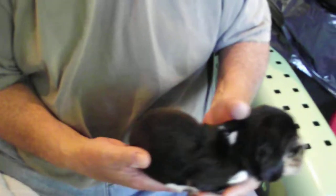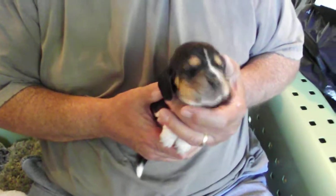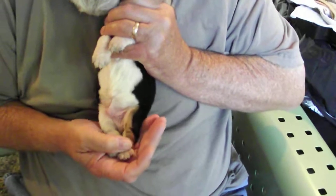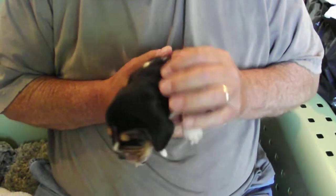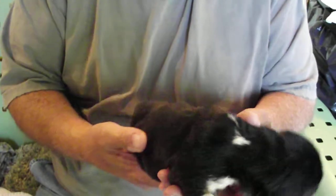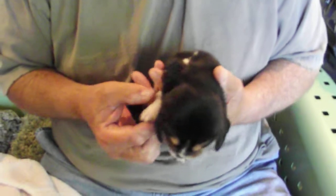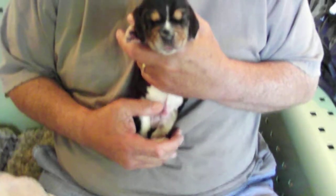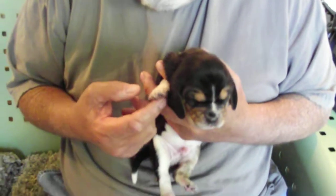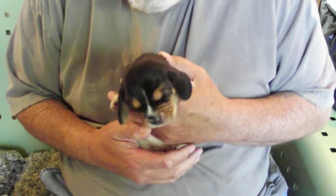Look at this little pooper. Man, look at the face. Oh, he's so sleepy. Let's see what he is. He's another boy. This white right here could totally disappear. Could. Don't know that it will. But he's going to be a big boy too. Yes, he is. Look at them feet. That's what you want, feet like that. It doesn't look like a claw, but it actually looks like a little bear paw. He's got a nice face. Okay, I'm going to let him lay down. Now that was number 7.